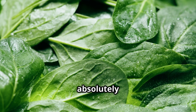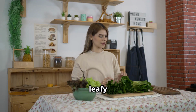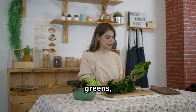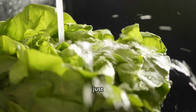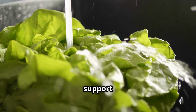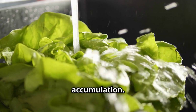First on our list, and absolutely fundamental for liver health, are leafy greens. When I talk about leafy greens, I'm referring to powerhouses like spinach, kale, collard greens, Swiss chard, arugula, and even dandelion greens. These aren't just ordinary vegetables, they are packed with specific compounds that actively support your liver's detoxification processes and help combat fat accumulation.